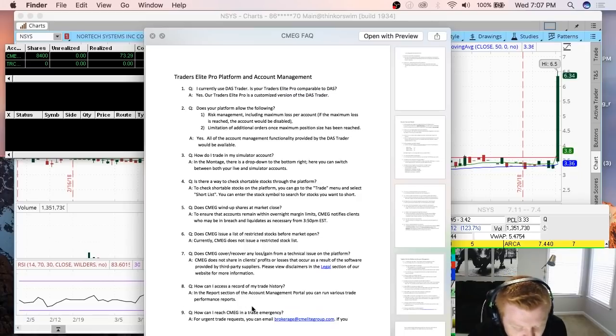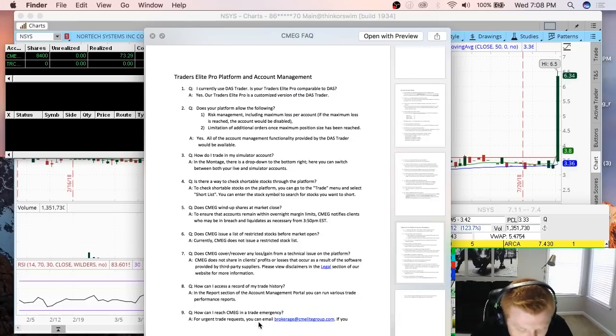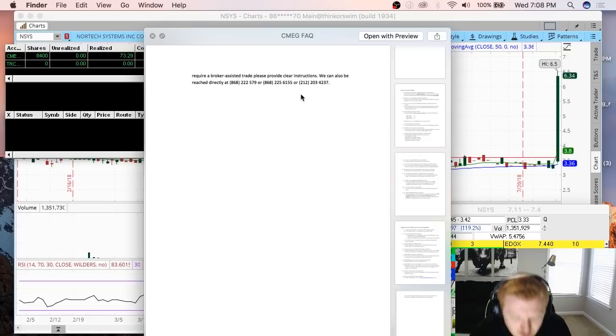How can I access a record of my trade history? In the report section on the account management page. How can I reach CMEG in a trade emergency? They have an email here. They have phone numbers here as well. I have emailed them, and it's taken about a day or so, not really longer than a day to get back to me. So that's been okay.